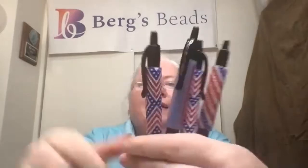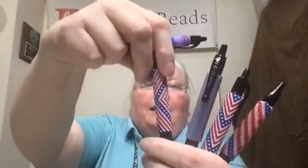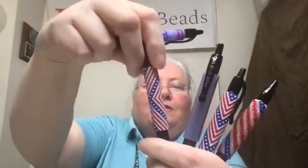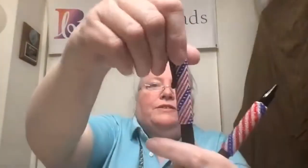And getting for some patriotic things, here I have a fun little pen. Here's stars and stripes and a diamond and X. Here's another one. These I think are 60. And here's a chevron, stars and stripes.